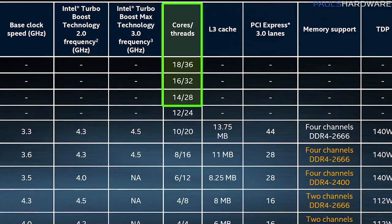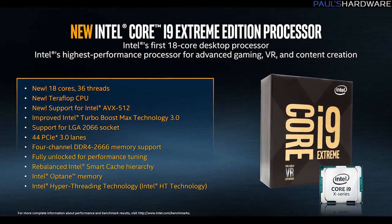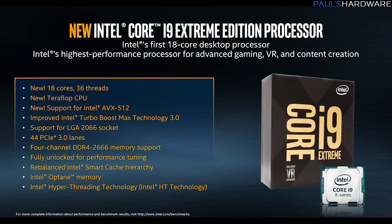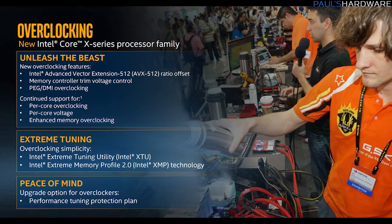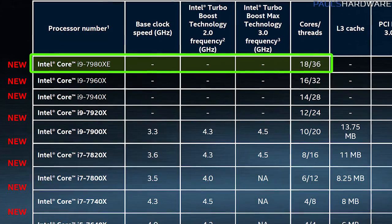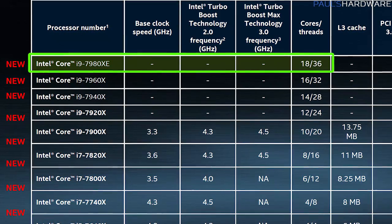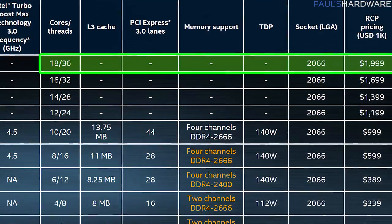So that includes a 14-core, a 16-core, and an 18-core CPU. That 18-core CPU with hyper-threading gives you 36 threads. All these are based on 14-nanometer lithography. All of these CPUs are unlocked for overclocking. And of course, at the top of this range, you have that Halo product, the Core i9-7980 Extreme Edition. 18 cores, 36 thread CPU, $1,999. So this is not going to be cheap. It is a good $300 more than the 6950X was when it launched just about a year ago. It is the first ever teraflop desktop CPU though.